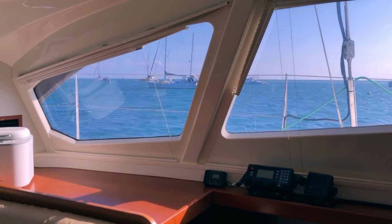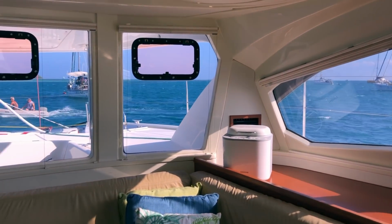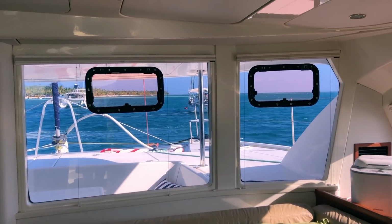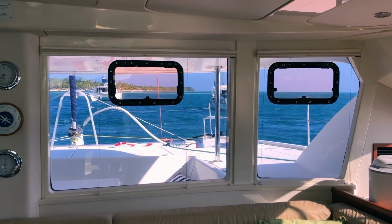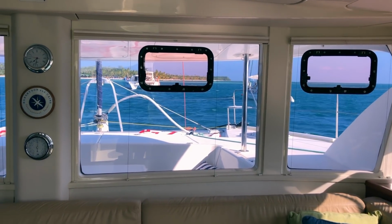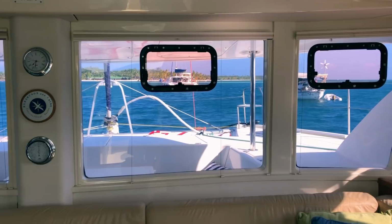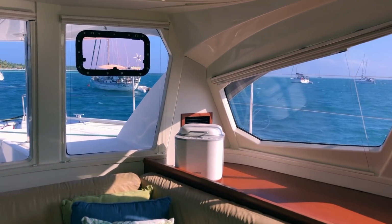I just want to point out the front window. This is a 2012 Leopard, and that post on the right-hand side of the front window was later taken out. I personally quite like it because it gives more stability in the front window. Speaking of windows, we've replaced 3 of the 4 side saloon windows.